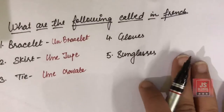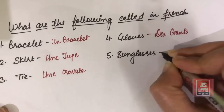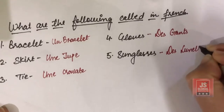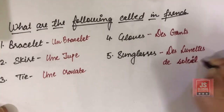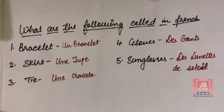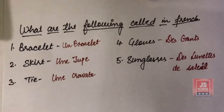Next is gloves, which is des gants. Sunglasses, des lunettes de soleil. Okay, so these are the answers for the question. Okay, so now we are going to move towards the next topic, which is les objets de la classe.